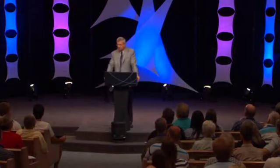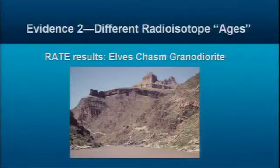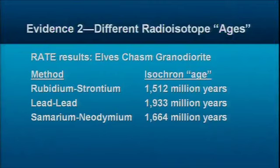They're not even close. And then there's a granite, the Earls Chasm granodiorite, a type of granite in the Grand Canyon. The rubidium-strontium gave an age of 1,512 million years, the lead 1,933 million years, the samarium-neodymium 1,664 million years. Again, a great variance in these results.